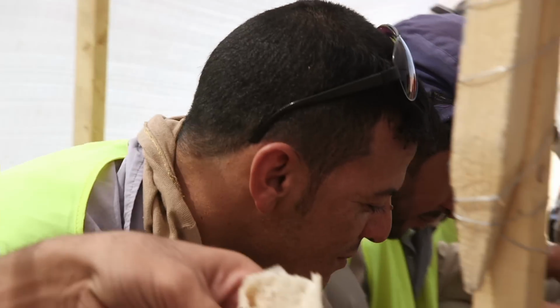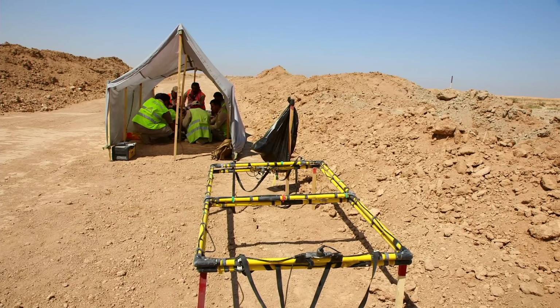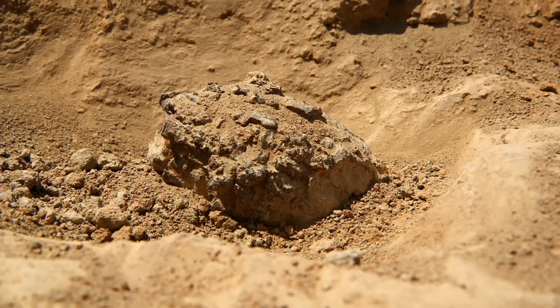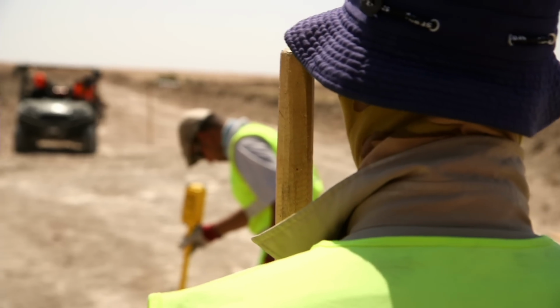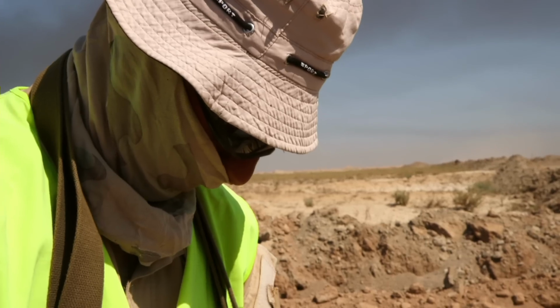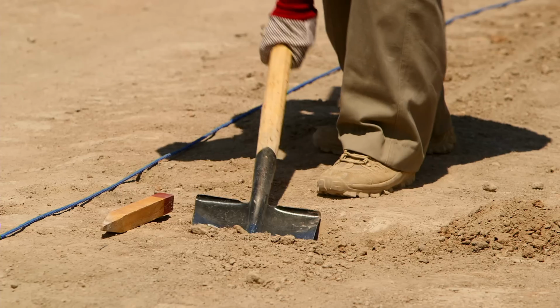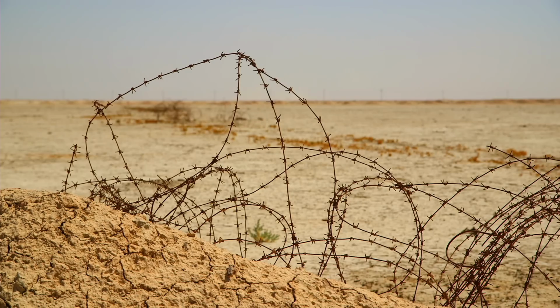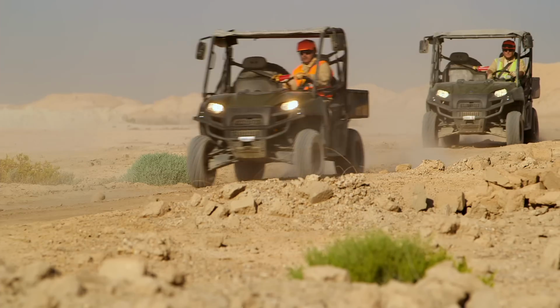With the ordnance in this area now identified, the team takes a break from the scorching heat. Once the Iraqi military has removed the team's finds, this part of Majnoon will be safe for geologists to begin their seismic survey. Over the last 3 years, we have cleared over 12,000 items of unexploded ordnance. We've cleared, in that time, about 5% of the field, an area equivalent to about 9,000 football pitches. And yet the biggest challenge lies ahead.